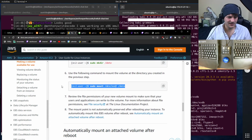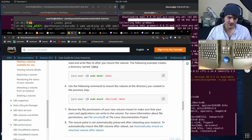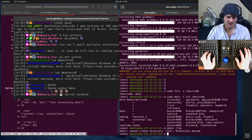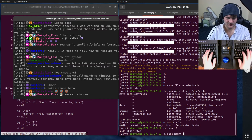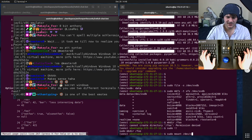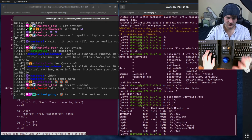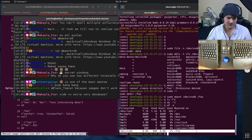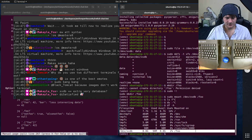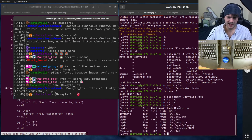So we can mount to a particular partition here. I don't care about reboots. We're not gonna make reboots work. So we can just do mkdir foo, sudo bang bang, sudo mount. Is it source dest or dest source? Source dest. /dev/xvdb /foo. Oh. Okay. That's not so bad. I guess the next part is figuring out what directories matter for pre-commit.ci and getting that working.